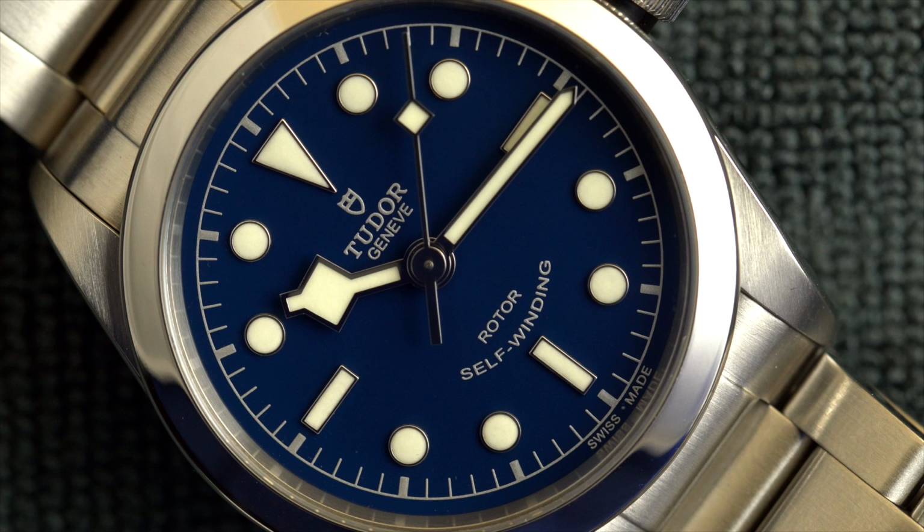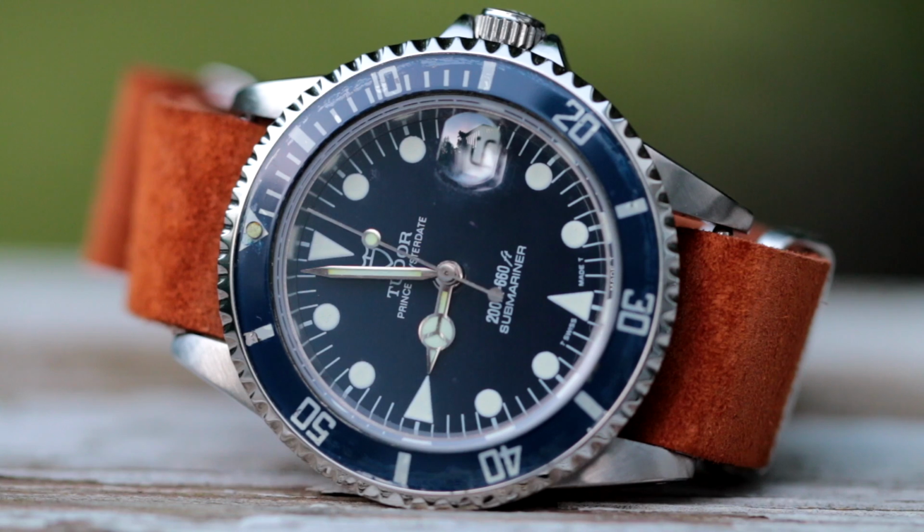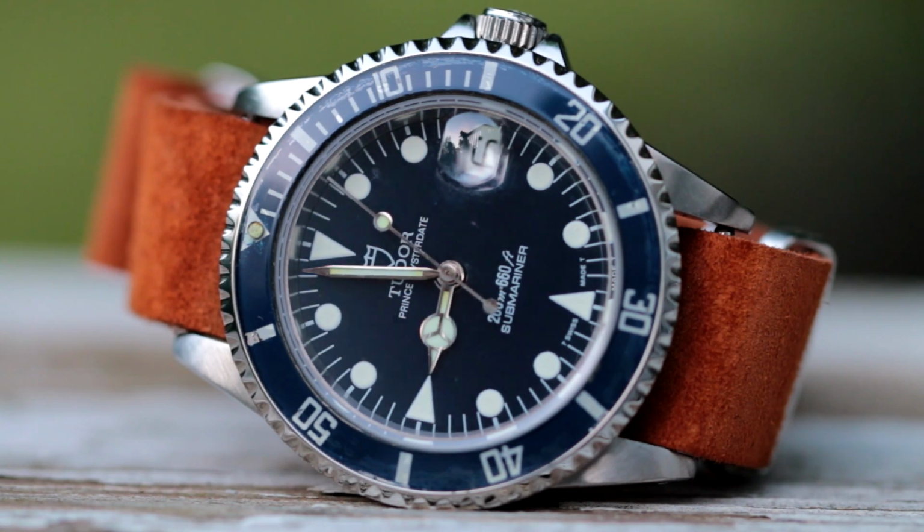So to start us out here with this watch, let's discuss the unique aspects when compared to other Black Bay 36. And the main thing here is the dial, of course. As an owner of a Tudor Submariner blue dial, I have always been a fan of the way Tudor executes its blue dials in general.